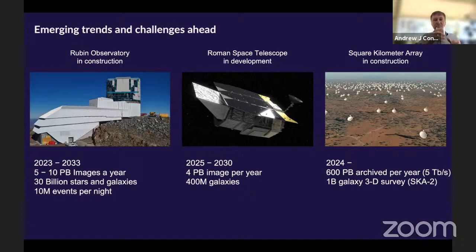We've heard about the data coming from the Rubin Observatory on the order of about 5 to 10 petabytes a year, whether it's the Roman Space Telescope with imaging, say, 400 million galaxies, generating around 4 petabytes of data, or all the way to the Square Kilometer Array with the really breathtaking 5 terabits a second, which is the high energy physics regime, and expecting to archive on the order of about 600 petabytes of derived products.